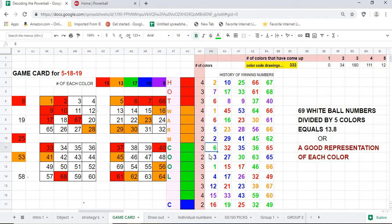I'm going to start with the 6, which is already taken, so I'll move to the 32. Then the 35, 36, 65. Then the next line is 3, 27, 30, which is taken, 63, 65, which is taken. And then it's the 1, which is taken, 15, 17 is taken, 46, and 66 is taken. So I'll move on to the next line, which is 4.